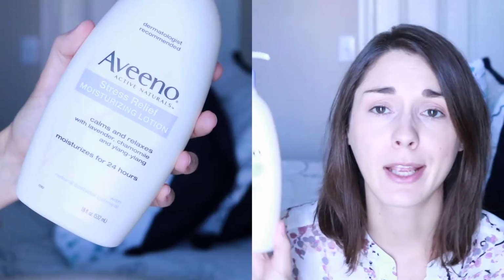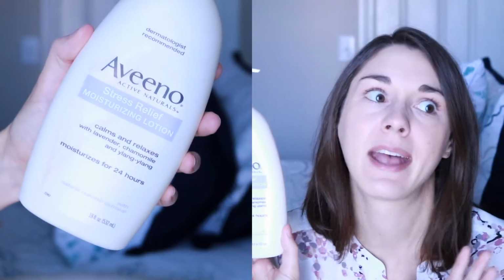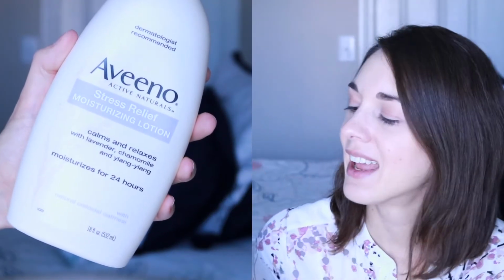So I decided to switch over to the Aveeno, and this is just the stress relief. I don't think it really does massive stress relief, but there's no scent. It's just got some oatmeal and some other things in here, but this is the only thing that I found that I can put on my legs, especially after I shave, and it doesn't sting. It just kind of makes it feel nice and cool.